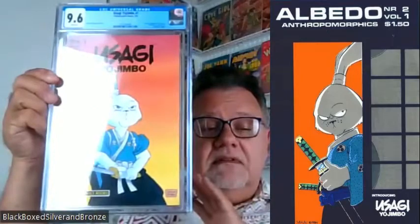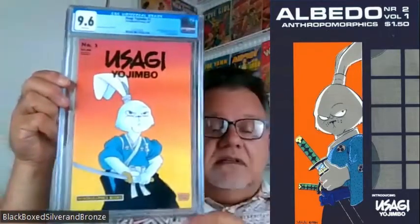Two final comics. These are slabbed, and I got these just because they were great deals. So the first one is Usagi Yojimbo #1, first printing. This is from July 1987. It's in a 9.6, and this is his first solo title. So I think he appeared in Albedo #2, and that comic book is astronomical. This one can be very pricey too. So in a 9.6, there's 2 issues on my comic shop between like $450 and $550.